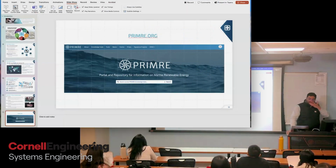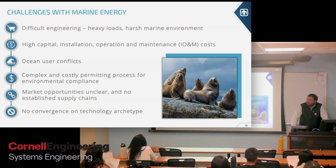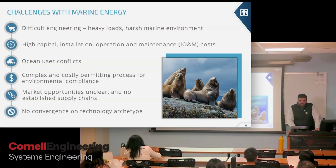Right. So I just told you all about why it's a good idea. What are some of the challenges with marine energy? One is difficult engineering. There are very heavy loads in harsh marine environments. So think of biofouling, rust. And also, the thing that makes it attractive is how powerful the ocean is, how concentrated the power is, but that's also what makes it difficult. So you sometimes have to over-design and over-engineer your devices to survive that environment. This all results in high capital installation and operation and maintenance costs.